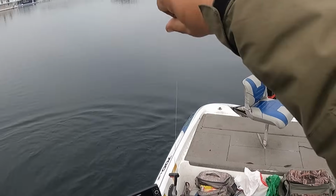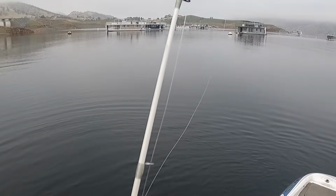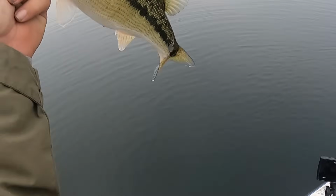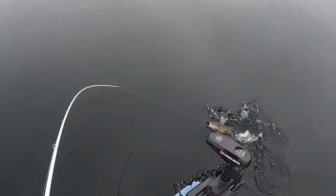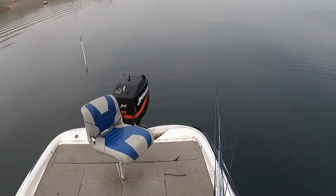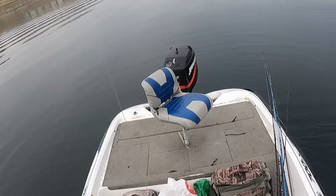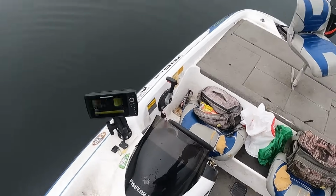There we go, another nice one on a jig here. Came off of an island. Same peanut butter and jelly jig. Nice little spotted bass here. Brought a couple in with it. Playing music, catching fish.